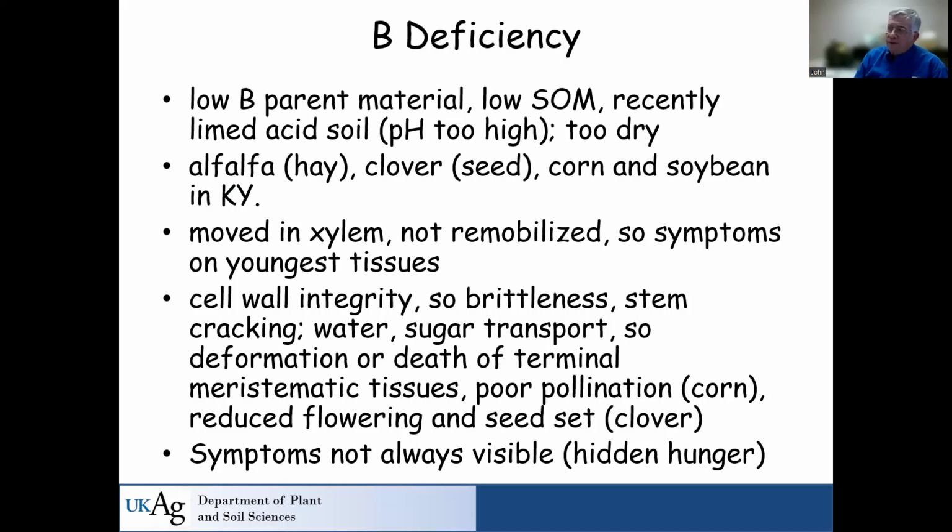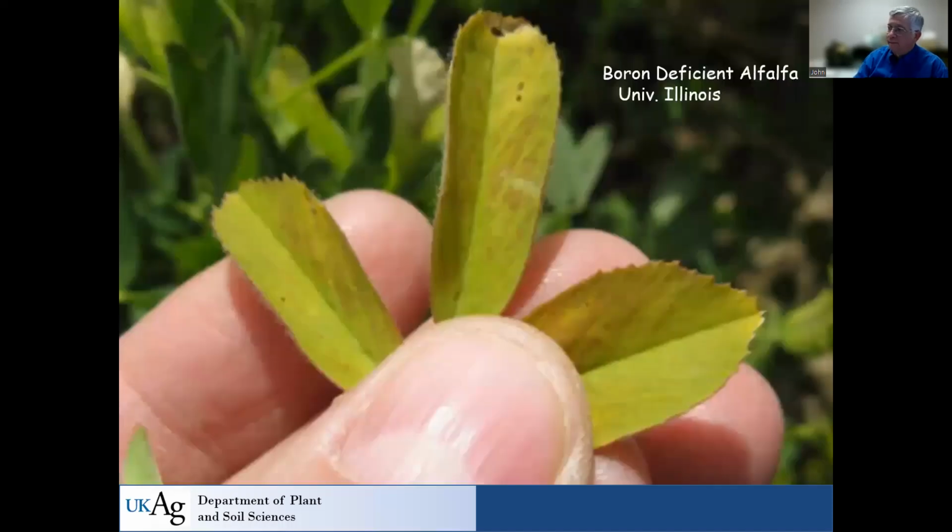I've seen boron deficiency in several fields in Kentucky, usually in corn, but others have seen it in hay, alfalfa for hay, clover for seed, and soybean. It's moved in the vascular tissue, but it's not remobilized. So symptoms always occur on the youngest tissues. You get a brittleness, a stem cracking, and problems with water and sugar transport. You get deformation or death of terminal tissues, and you end up with poor pollination. And you get reduced flowering and seed set in clover. Symptoms are not always visible with this nutrient either.